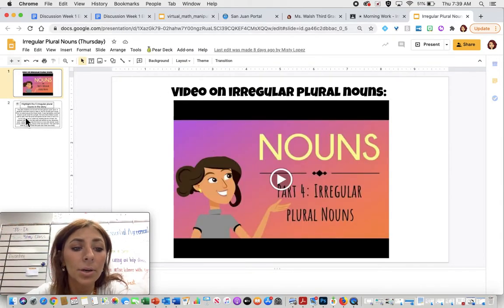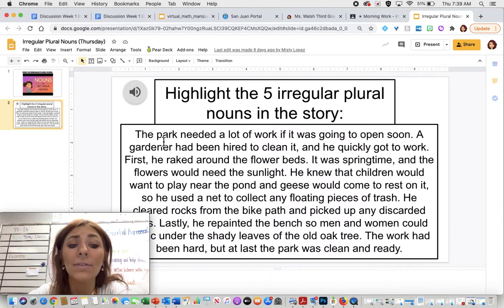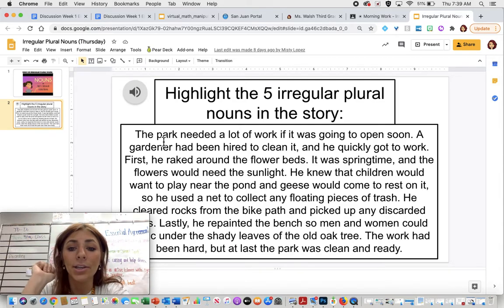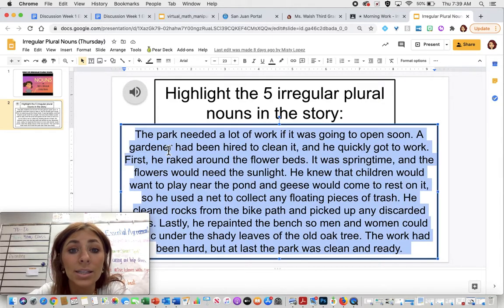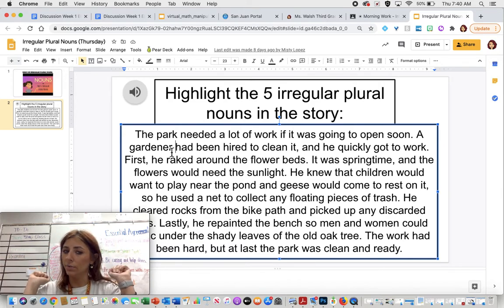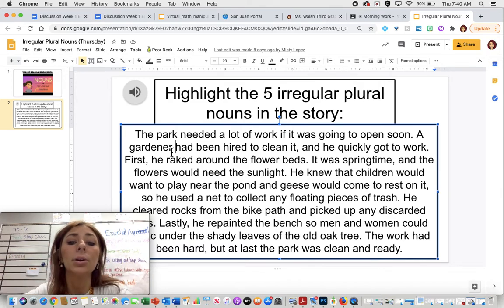Here you're going to see that you have a story, and your job is to highlight 5 irregular plural nouns. That means you need to go through. The text is editable, meaning if I click on it and press the backspace button, something would get deleted. Then you have a grumpy teacher. So make sure your fingers stay away from the backspace button. Okay?